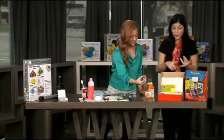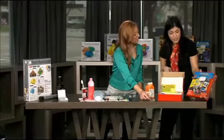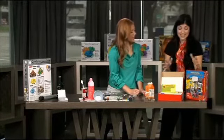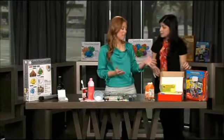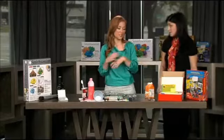These all come with learning guides. The larger kits come with multiple experiments. So it's like a science class, a semester's worth of science classes in a box. If you're on spring break, that might be a good thing to buy because you've got experiments that you could do all week long.